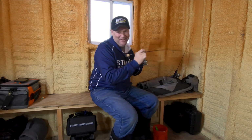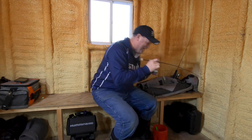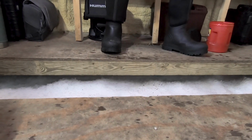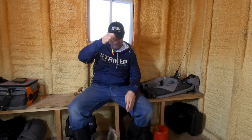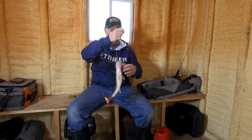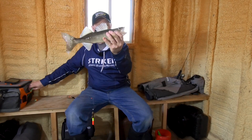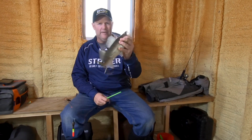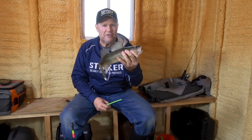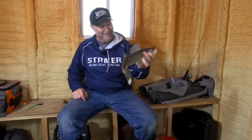How you like that? That's the way you like to start a morning in an ice shack. Yeah, I mean, we literally are just getting set up, and the first one for the pail is in the house. Look at that. Perfect eater. You know, when I think about Lake of the Woods, the first thing I always think about is fish that size, because it is just loaded with fish of this size. I literally have fished 2 minutes. I missed one and caught this one. That's my kind of start to a day right there, boys.